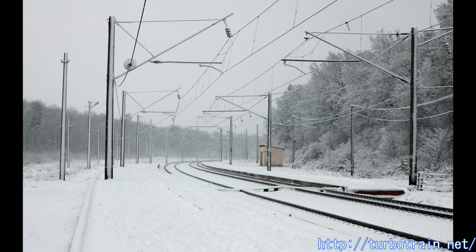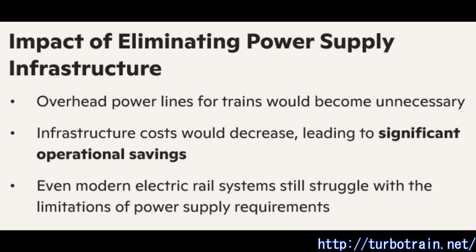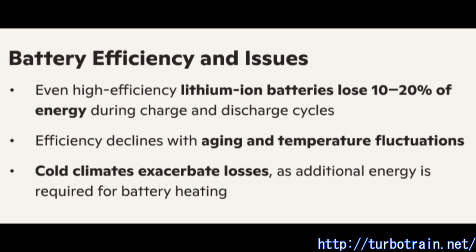After all, such a battery would eliminate the need for power supply equipment that has been indispensable since the inception of electric railways. Even today's efficient and high-performance electric railways continue to be challenged by this requirement. If an ideal battery were realized, these installations would become unnecessary and operating costs could be further reduced.